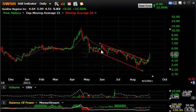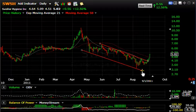Swisher yesterday popped out, and today went through the 50-day, jumping 56 cents or 12.5%, closing at 5.02 and just pennies off the high on a thrust and volume of 1.8 million shares. So this could be a stock that may have turned the corner and broken out of this down channel. I'm looking for a move up towards 6 and then 6 3/4, 7. Those are my two targets.